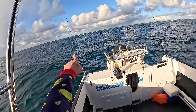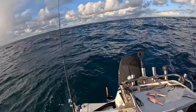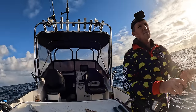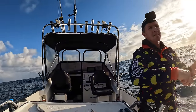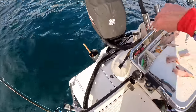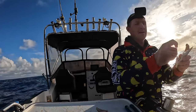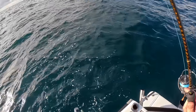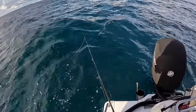Oh, something just gave that a tap there. Something's having a look. Oh, something had a good look. I reckon that might have just taken my bait there. Yeah, bait's gone. So there's definitely fish in the area. Oh, what's that? Whoa, something just followed that up then. Something just followed that. That might have been a kingfish, I think. Let me just quickly chuck this out. If that's a kingfish, this should get slapped in no time. I'll just flop that down there again and see what happens.